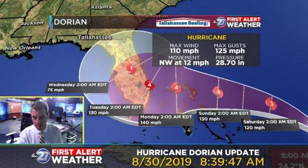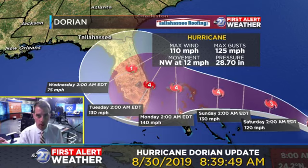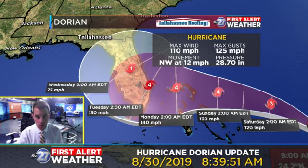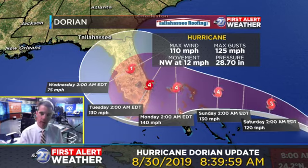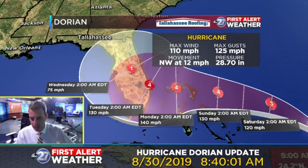So not only the impacts that quick-moving Category 4, Category 5 would bring you, like you saw towards Panama City, parts of the Panhandle in southern Georgia, but this also adds on the threat of some heavy rainfall and flash flooding, inland flooding. So just another threat that you don't really need to add there.